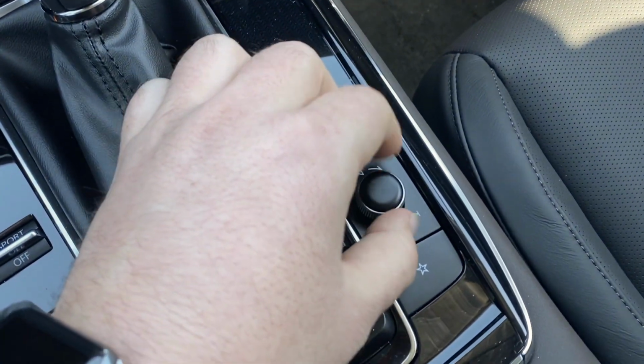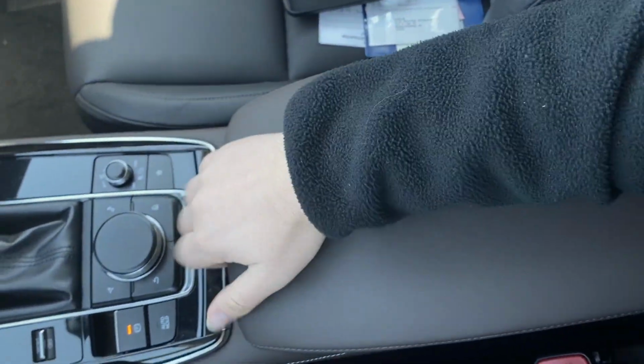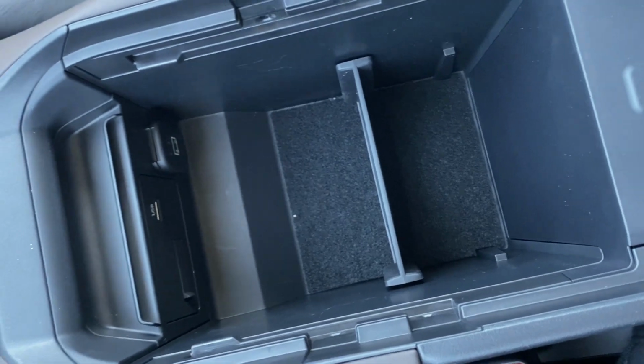Yeah, sounds really good. There's a favorite button for all the apps that you use more frequently. You can kind of favorite them as well. One of my favorite things in here, check this out. This big center armrest slides once, right? Opens up and is actually pretty deep. Lots of area in there as well.